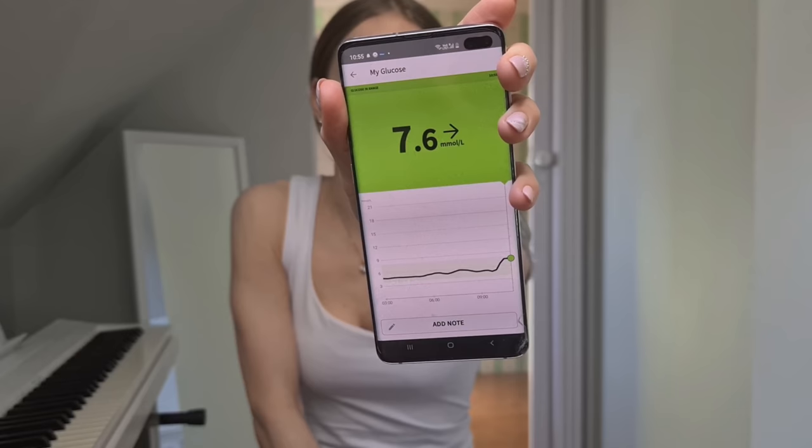Done. Nice. Okay, this is 1 hour post muesli, and one thing that I'm surprised about is that I was expecting to feel a sugar rush or something like that, because it was sugary muesli, but I didn't actually feel very energized. But let's see what my blood sugar says. 7.6, and still rising. No, it's peaked. It's plateaued. This is actually one of the highest that I've gotten so far.